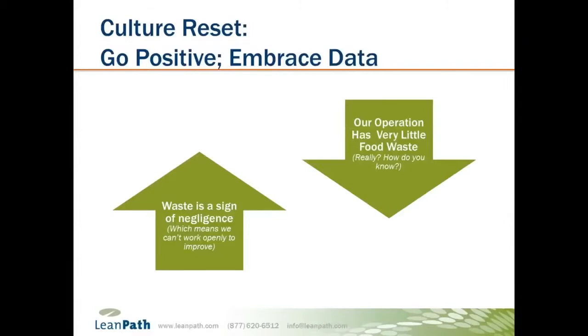Every food service operation has waste. The big difference is the ones that talk about it openly are the ones that solve it. So we have got to remove the stigma and get people focused on the fact that it's not an individual performance matter. This is something everyone struggles with.